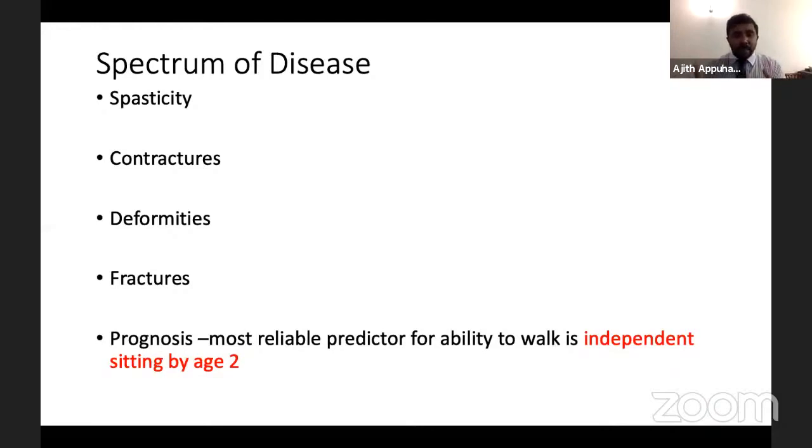Independent sitting by age 2 years gives more possibility; it's a very reliable predictor for the ability to walk. So when you get small children as a short case or intermediate case, we always ask the mother at which age the child started to sit independently, and at which age the child started to stand with support. Those are very predictive elements we can assess about his future independency.